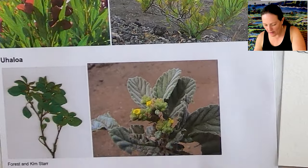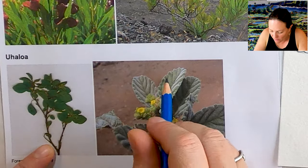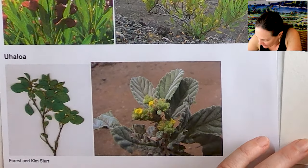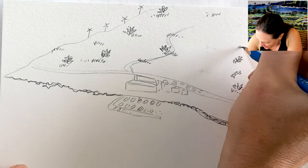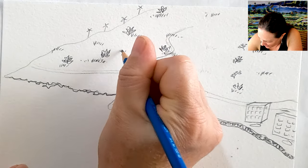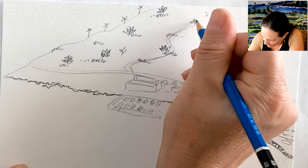And the ʻuhaloa, oh, I love these with their very soft little leaves. I'm going to put some of those, and I'm going to do like a little stem and then little bits like that. Little stem and little soft leaves.